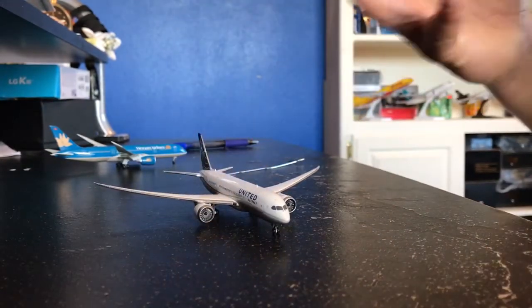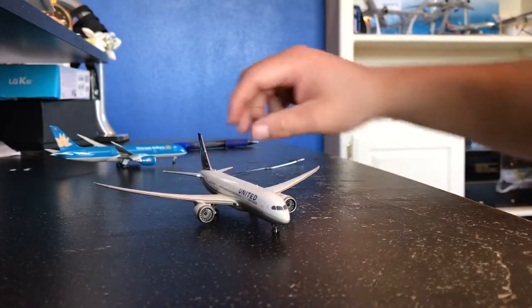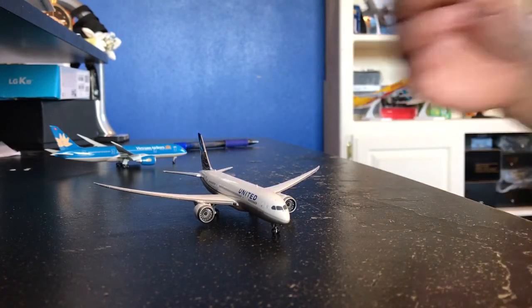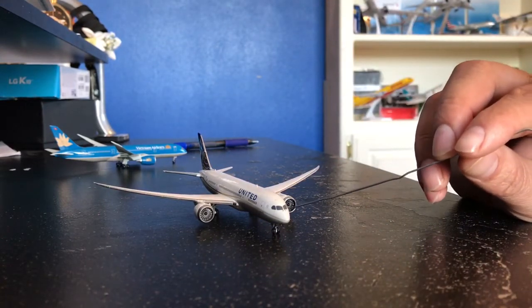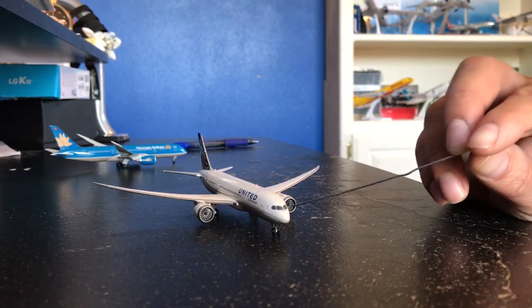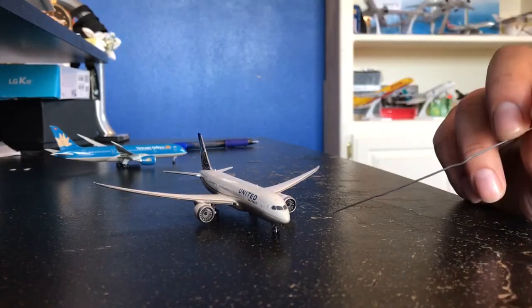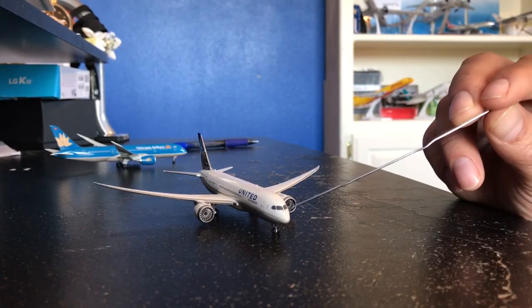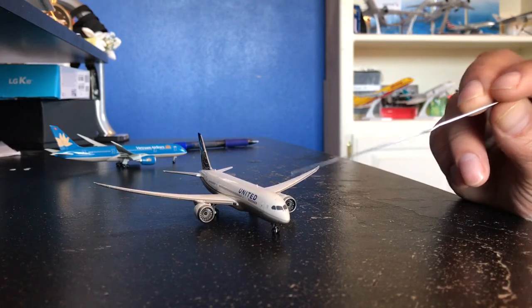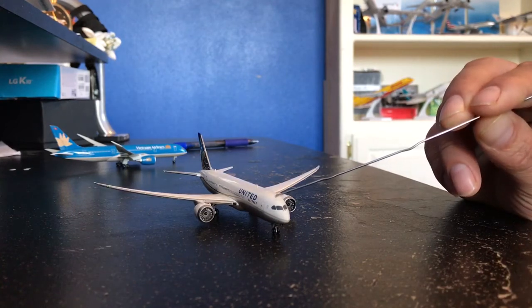The Gemini Jets is heavier, of course, and the wings are a lot more detailed on the top. The engines roll, but they're a lot more detailed than the Dragon Wings. You have your windshield wipers here. I guess this is an emergency exit here on the top of the fuselage.